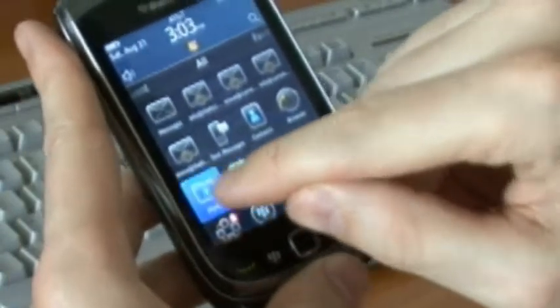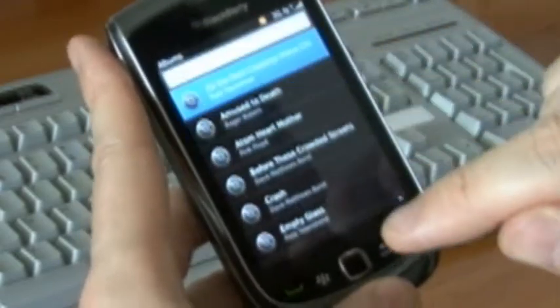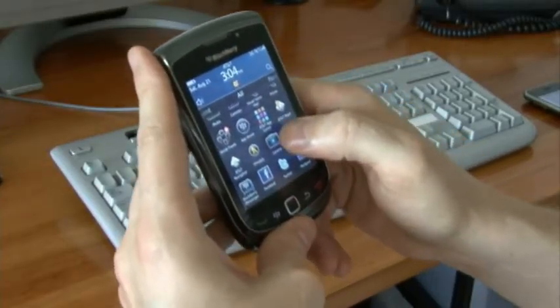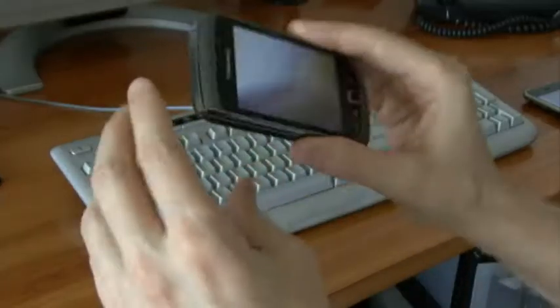The Torch can play media like MP3 music and so forth, and video just like the iPhone. A big advantage of the BlackBerry over the iPhones is the camera quality. This is a much better camera with a real flash. The flash works pretty well at long distances outside and so forth, so it has a flash. Camera is much better. So is the video. The video camera quality is much better.